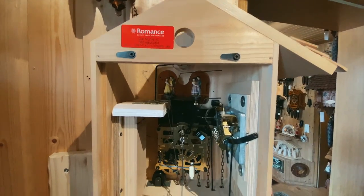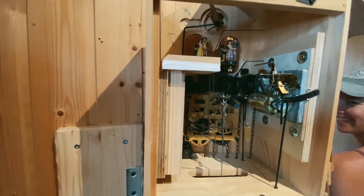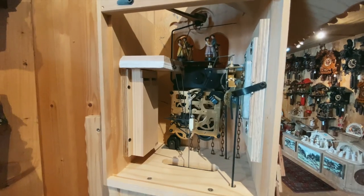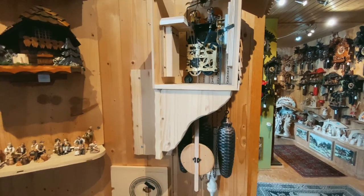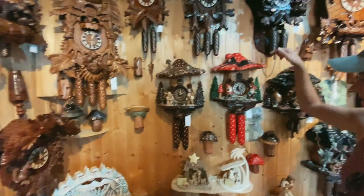Wondering, this is the inner workings of a cuckoo clock. I imagine that's very simple to some engineers, but to me it looks very complex given how old this practice is. I'm sure there's some new ways of doing it.